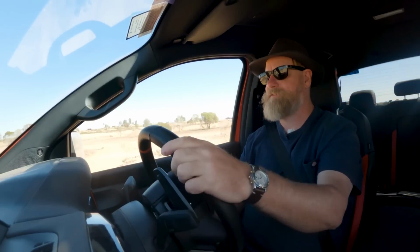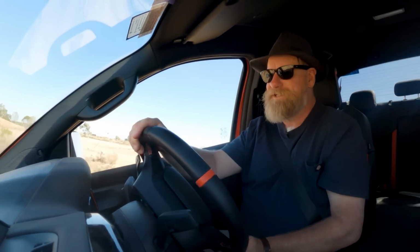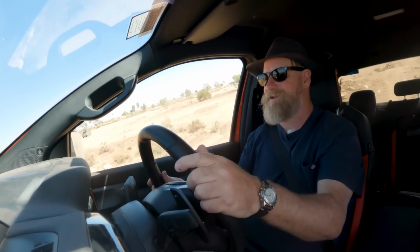Level lock a bit here, a bit easier. We'll bump it up to 5 k's an hour. I've got to say, this new screen in the Raptor is fantastic. It's really clear, it's got so much information on it. When we get some more time in these cars, it's going to take a while to learn all the different things we can find in here. It's a lot of information.